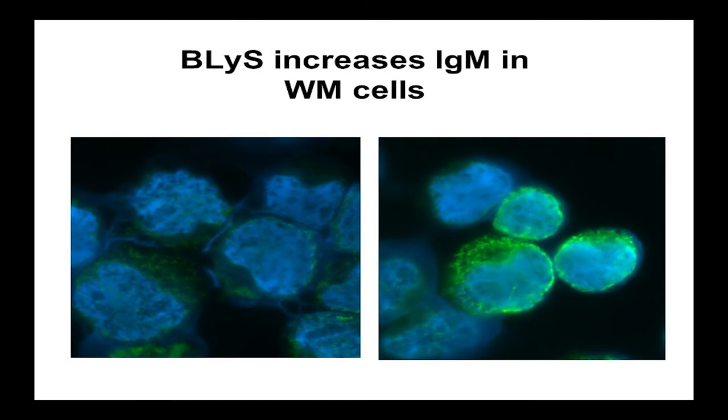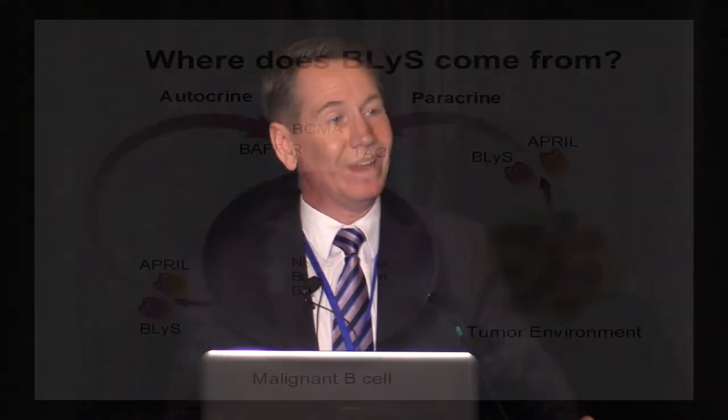And if you actually take that protein and you say, well, does it matter? And you put Waldenstrom cells in a culture with more of this BLyS, you can see that green stuff is IgM. So not only does it help the cells grow, but it starts to actually encourage them to make more protein. So it's one of the ways in which your weeds get a head start and an advantage over other cells. So where does it come from?